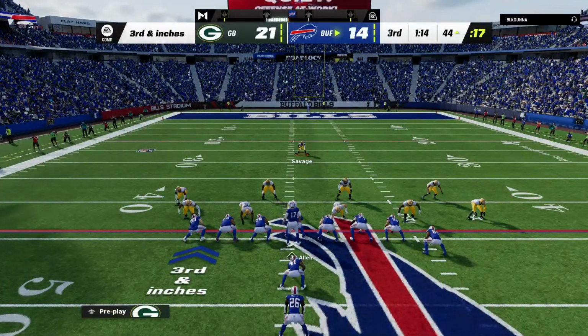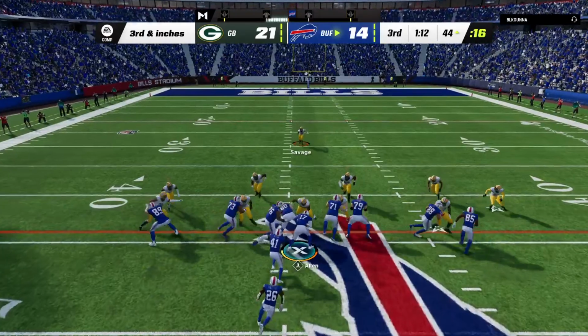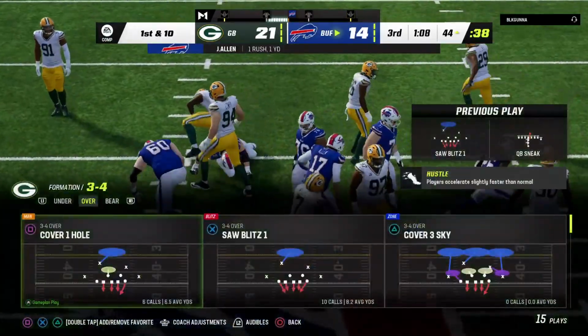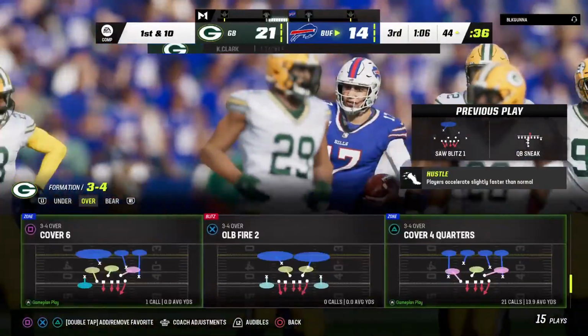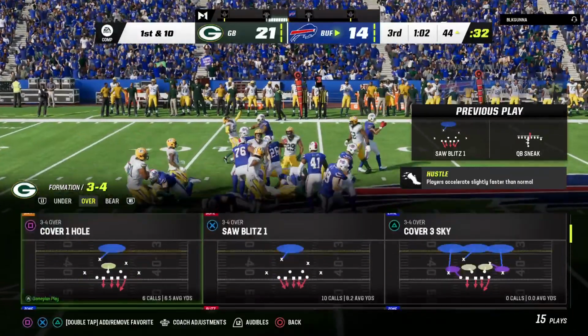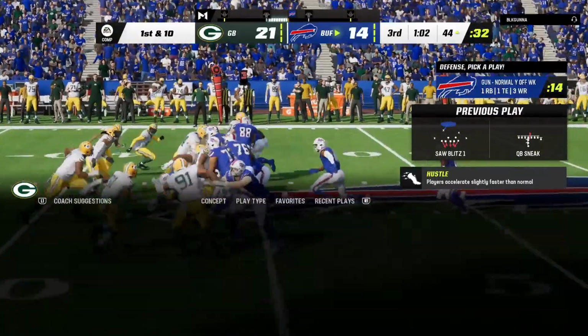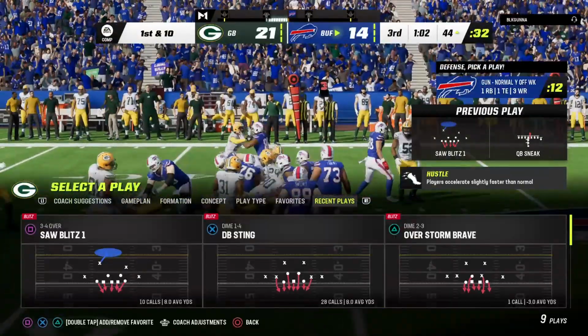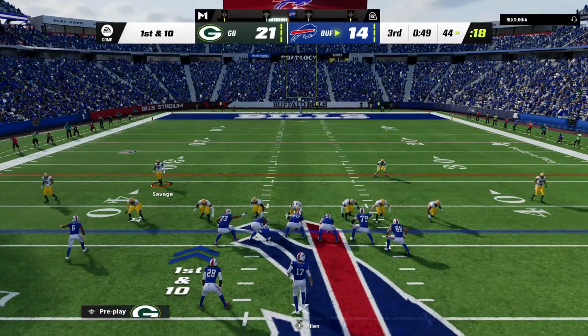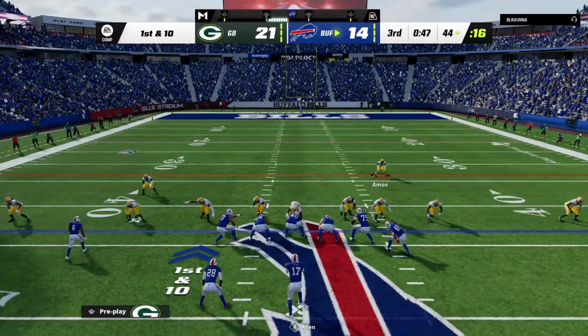Could be 4-down territory even if they don't get this, but they need just a few inches here on 3rd. And he's going to have a 1st down as he's brought down at the 44-yard line. There may have been a little bit of an element of surprise there. 3rd and inches, and they go quarterback sneak. I still feel like this is a play that often is reserved for 4th down. Under a minute to go in this 3rd quarter as they come up 1st and 10.